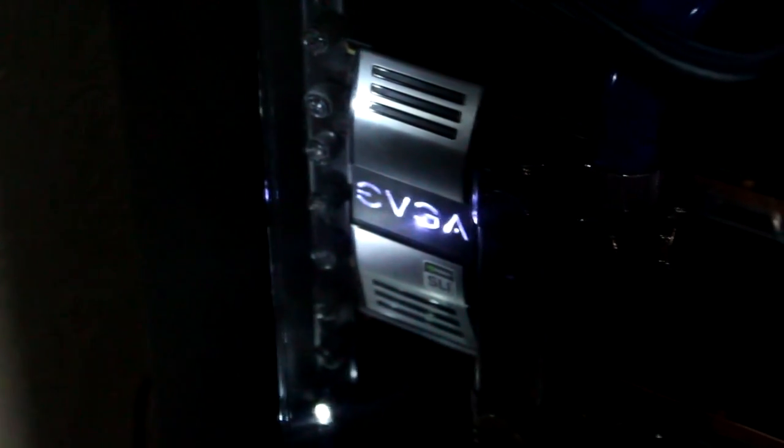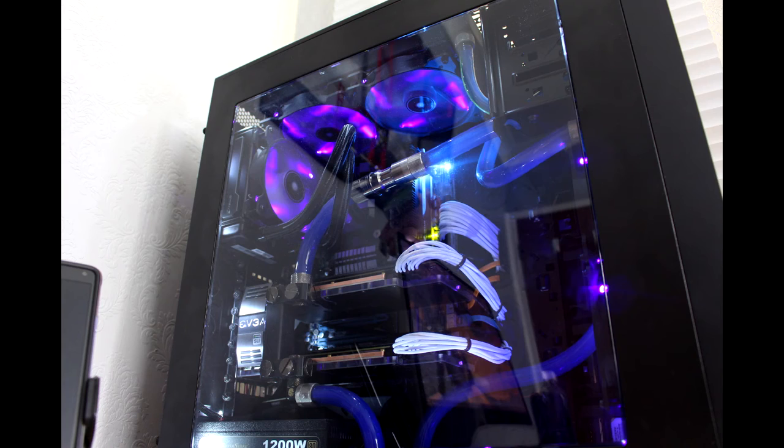Moving to the PC itself, we start off with an Intel Core i7-980, which is a 6-core 12-thread processor, which comes stock at 3.3 GHz, which we've overclocked to 4 GHz. The motherboard is a Gigabyte GA-X58A UD3R.